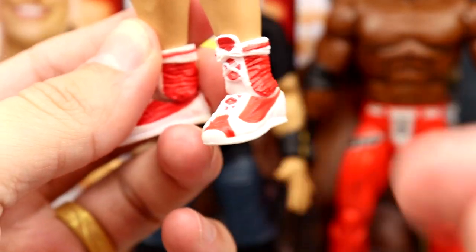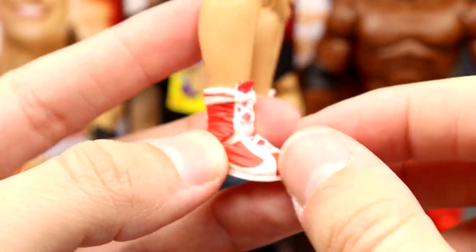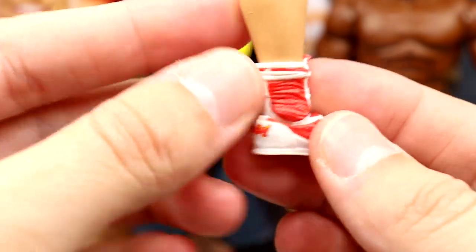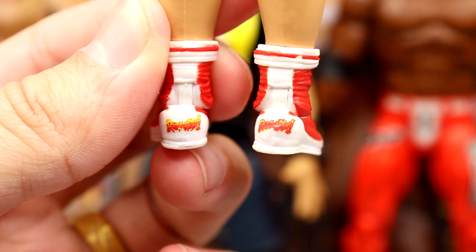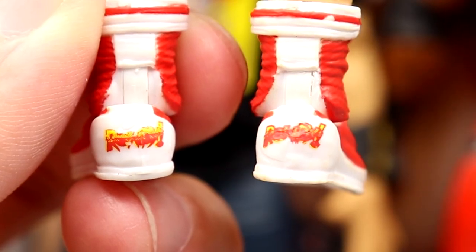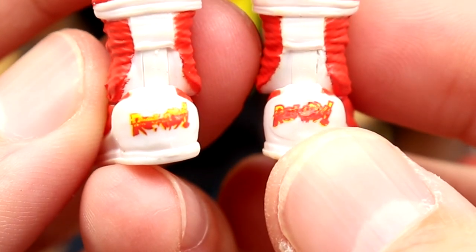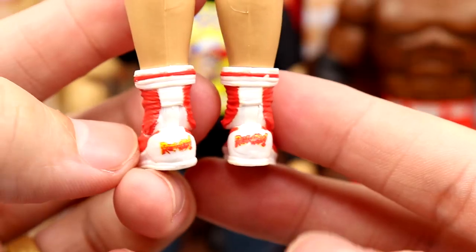I like the red and white. As a sneakerhead guy, I really appreciate these. Any details going into the boots and shoes, you guys know how I feel about boots and stuff. And then check that detail out. On the back of her wrestling boots or shoes, it says Rowdy on there, which is really impressive. So you even get that small, minute detail on the back of the heels. Very badass right there. I love that. So I'm really appreciating that.